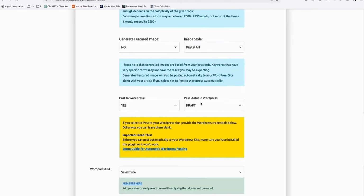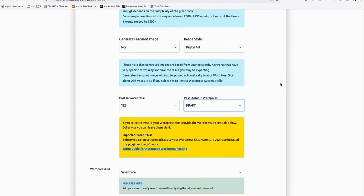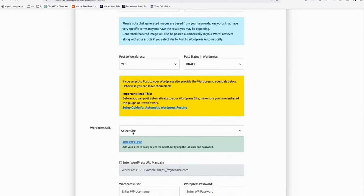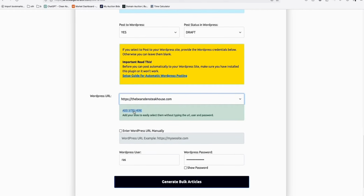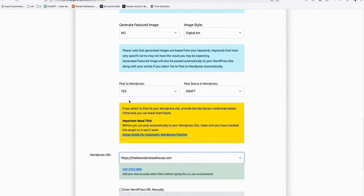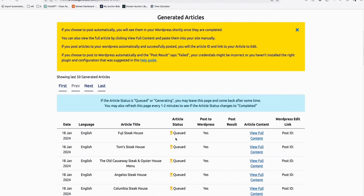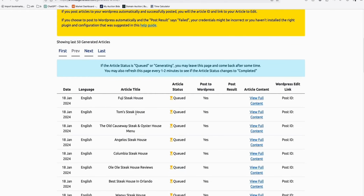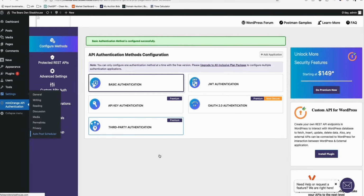Okay, we cannot directly post it as published because this expired domain already has one page indexed on Google. So we will set up a workflow so that Google won't treat our site as spammy content. And then here, we select the site. If your site is not there, just click this one, add sites here. And then once it's all set up, you can just generate and wait for these articles to be auto posted on your WordPress. So while waiting, we can set up the auto post scheduler.